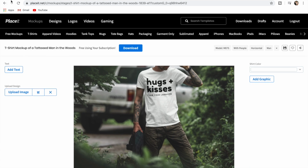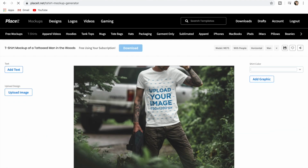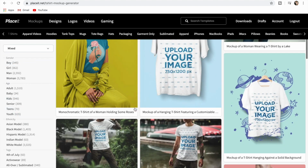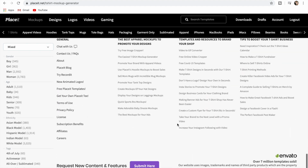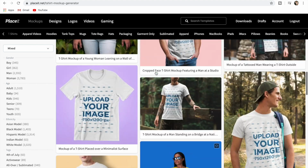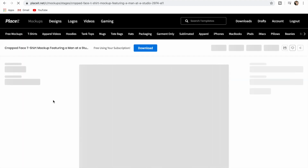So if we just go back here and just go t-shirts again, you could go through all of these listings and then find the sort of model and design that you want to use. So there's so many pages of it. Like look how many pages there is. 275 pages to go through. So just unbelievable, guys. But let's choose a different one here and then we'll upload our design to it. So we'll go this one.